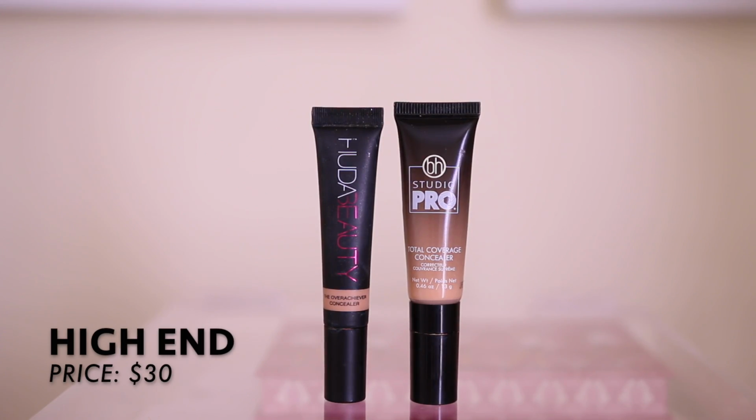Next up for concealer, this is probably my favorite dupe out of everything because I love this concealer so much and I want everybody to go out and try it today because it's that good. So for the high-end side, I have the Huda Beauty Overachiever Concealer. I have this one in the shade Sugar Biscuit. And then for the dupe, I have the BH Cosmetics Studio Pro Total Coverage Concealer.